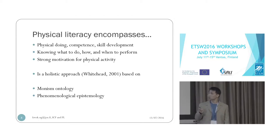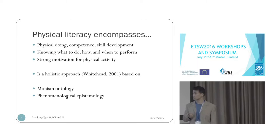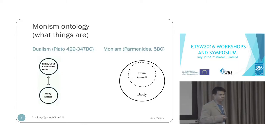Finally, it's also a holistic approach. And it's based on these two main philosophical points of view. And of course, everyone has their own differences in their philosophy in life. And this is what it's been based on: this monism ontology, and this phenomenological epistemology. Two quite big words, but we'll just go through it very, very quickly.